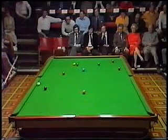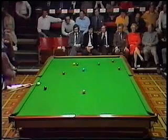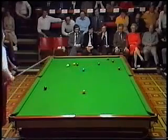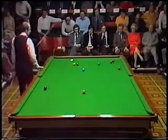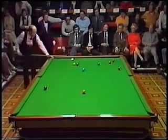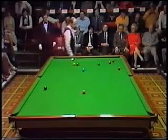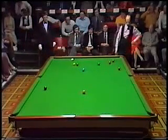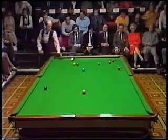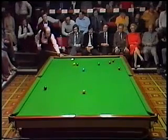Higgins, of course, leading 2 frames to 1. This is the best of 5 frames, so this is the frame he wants to win the match. Miles, on the other hand, requiring it to draw level. The winner of this match, of course, goes forward into the semi-final and will meet the winner of next week's match. That is between John Dunning and John Pullman.